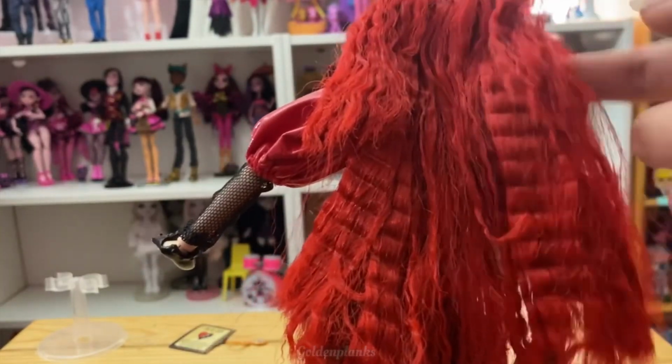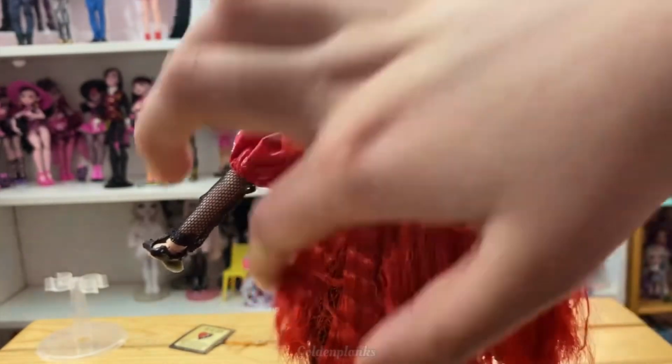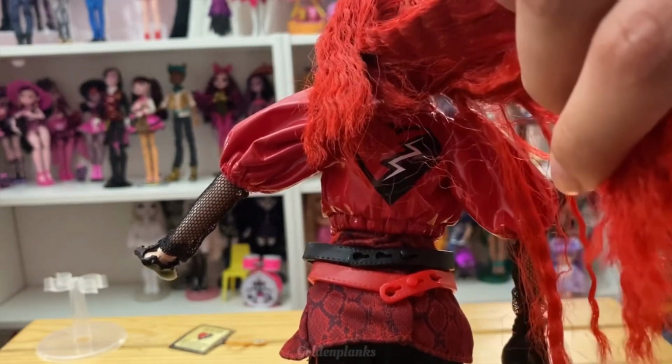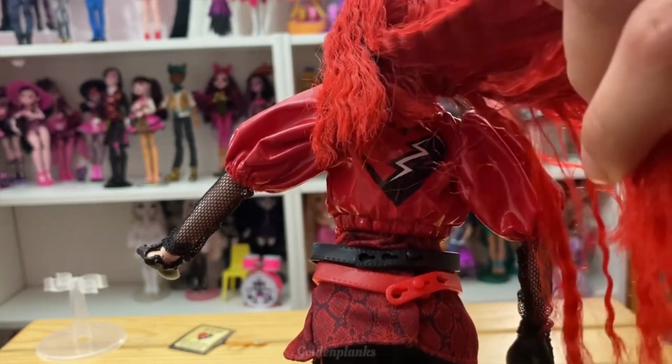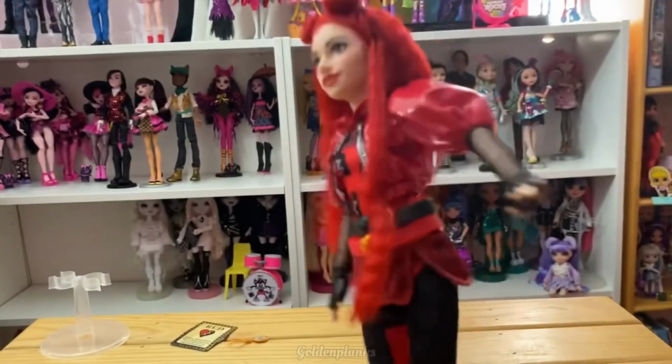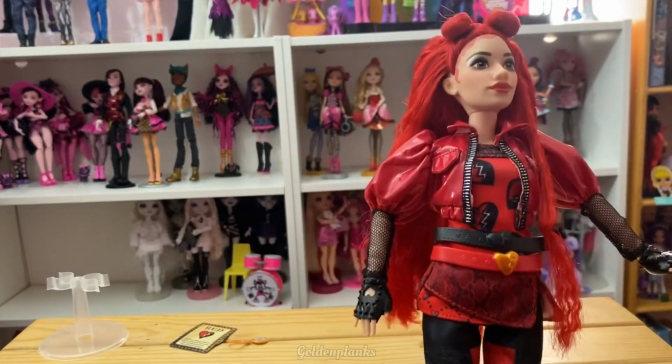And on the back, if I lift it up, you can see that it has Brett's broken heart symbol printed on the back. So I would say this is a really, really nice jacket. I really like it. It's super cute.